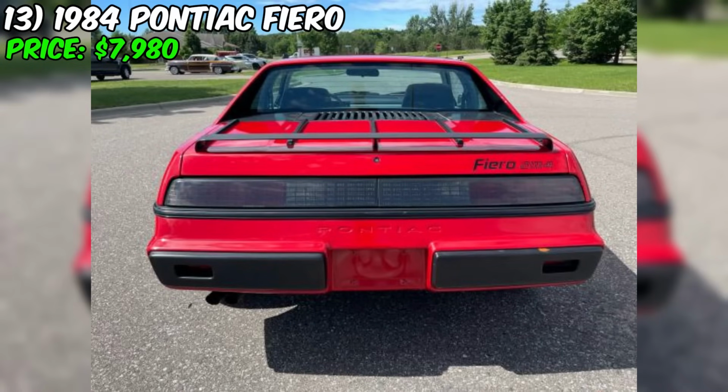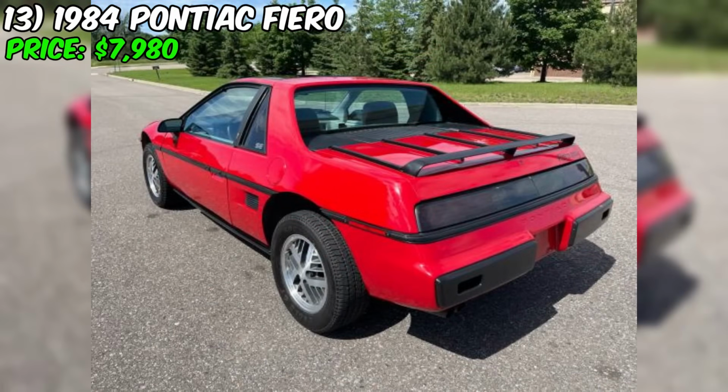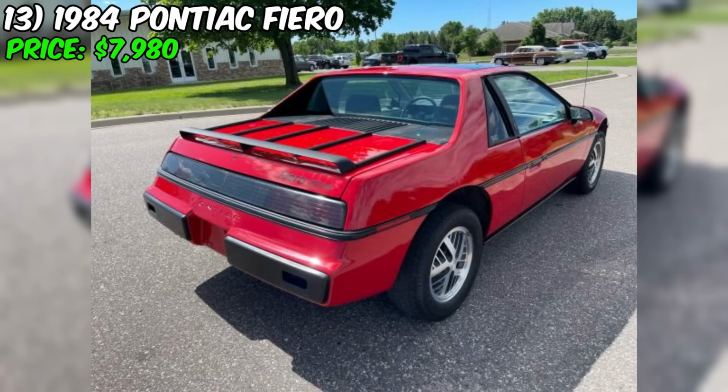This particular Fiero is an SE model, which means it comes loaded with all the best features Pontiac had to offer in 1984. From the plush interior to the sport-tuned suspension, every aspect of this car was designed with the driving enthusiast in mind. And can we talk about the mileage for a second?